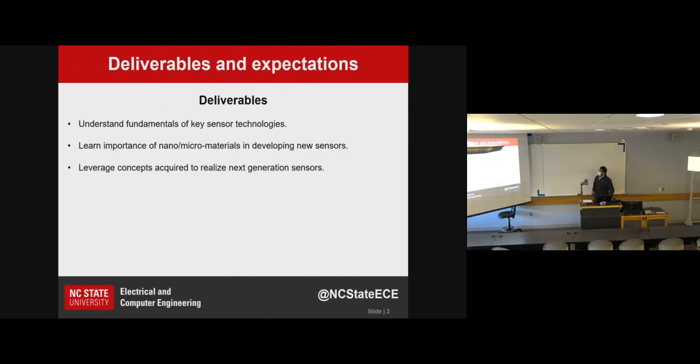So as I mentioned, the deliverables will be fundamental understanding of key sensing technologies, how do basic sensors work, what are the requirements. Then learn how nano micro materials can be used for developing advanced sensors, and then leverage whatever concepts that you have learned for developing a sensor of your own, which will be part of your final project.